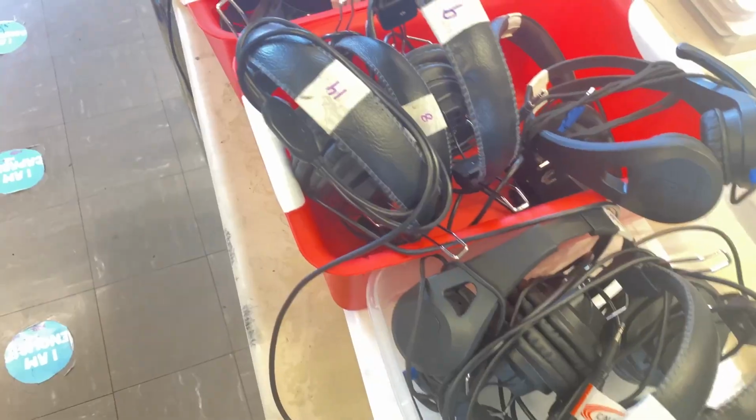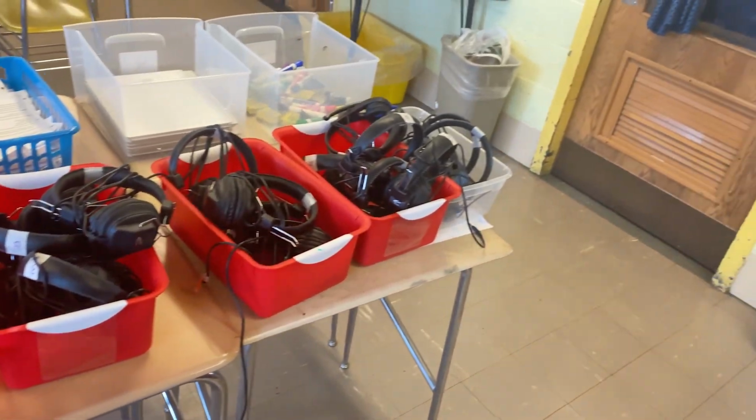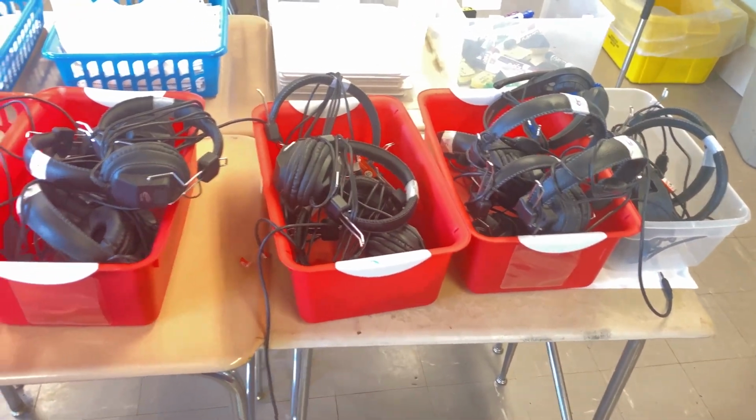Here you go. These are their headphones that they get, and then I put their computers in here when they need to get on the online platforms. I feel like this has been a game changer for me because, first off, easy and accessible is the name of the game here, so this has helped me out a lot.